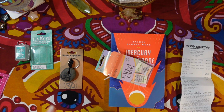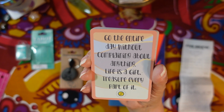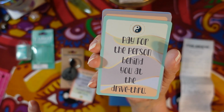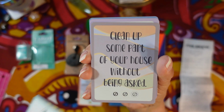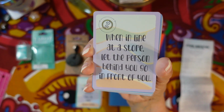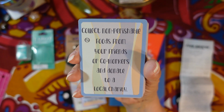And they say really cool things like, go the entire day without complaining about anything. Life is a gift. Treasure every part of it. Whoa, I so need to do this. Okay, I'm going to see if I can do that. Pay for the person behind you at the drive-thru. Hopefully you have enough money to do that day. Clean up some part of your house without being asked. Well, since I live alone, that should be pretty easy. When in line at a store, let the person behind you go in front of you. I love it when people do that.